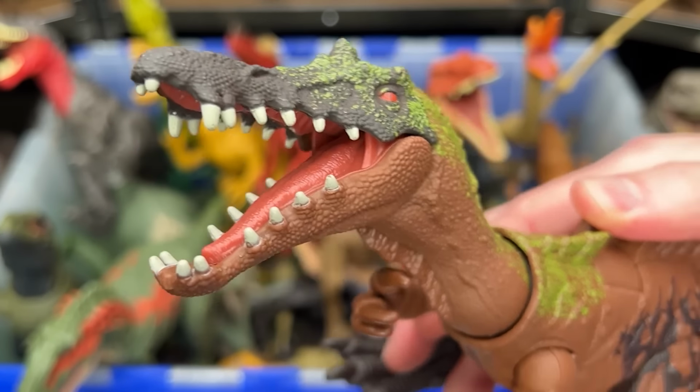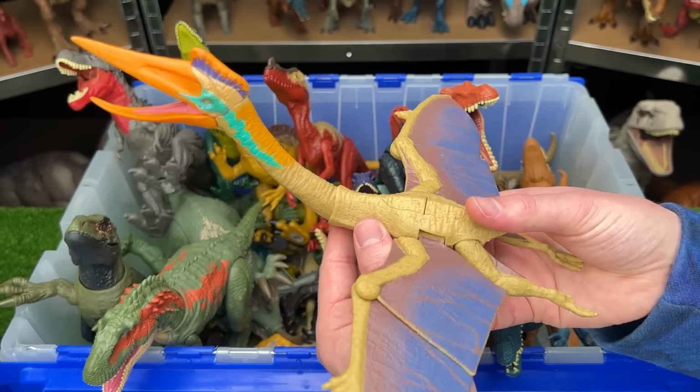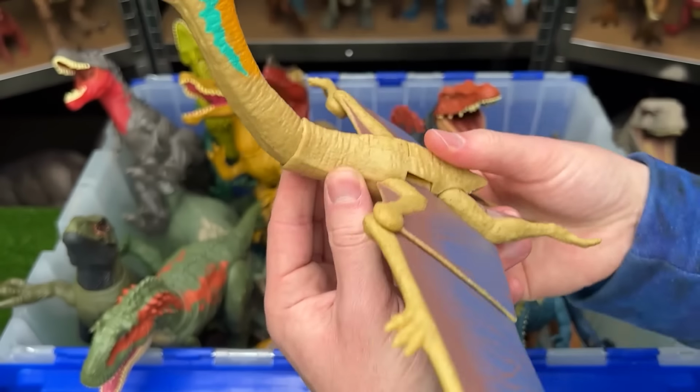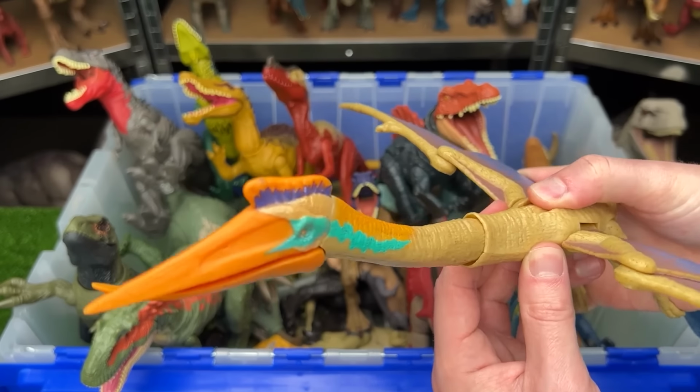Next up is this huge Quetzalcoatlus figure. If you're a big fan of the movies, you might remember this species in the Jurassic World Dominion movie. And it's got one button on its back for flapping its wings, and another button for moving its neck up and down and opening and closing its jaws.